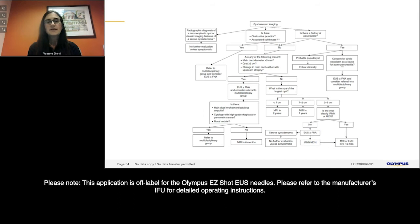Finally, we have the ACG guidelines, and these are very similar to the consensus guidelines. And what you can see here is, again, high-risk features, the same theme. You guys are getting it. Dilated main pancreatic duct size, pancreatic duct diameter, very important. If they don't have that, they go through a surveillance based on size, just like the consensus guidelines. So they're very similar. The only difference between them is this is less stringent in terms of the number of studies. And also you can see EUS is not in that part of the algorithm.